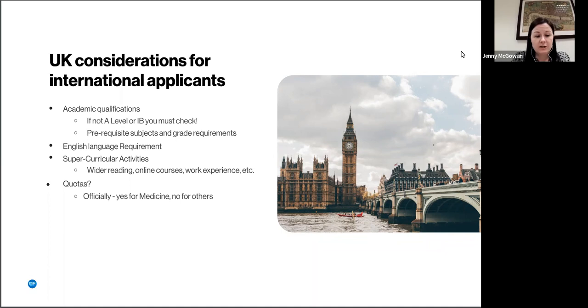The other thing I wanted to mention was English language requirements, which I think applies to most universities. If English is not your native language, there often will be an IELTS or some form of extra test to take, and obviously the more competitive the university, the higher scores that they expect. So what you don't want to do is apply to a really great university, get an offer, and then realize that you're going to struggle to meet the English requirements.